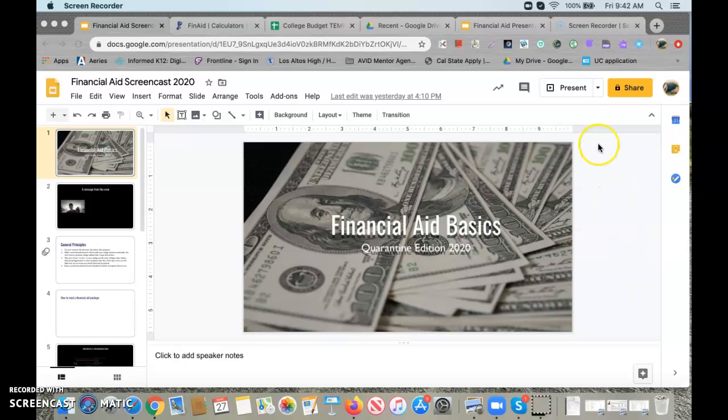I am here to walk you through how to read your financial aid packages as they come through your portals. This is a copy of the presentation that I'm going to be posting on Monday, which is probably today, as you're checking this. Basically, I'm just going to go over several basics and talk about the different line items that are important to understand as you read your financial aid packages so that you can make the most informed decision that you possibly can.